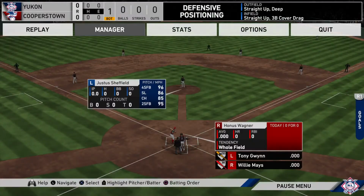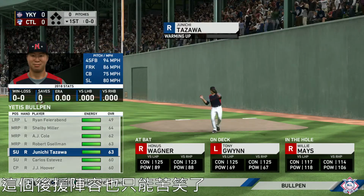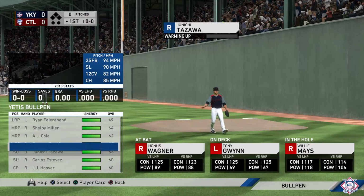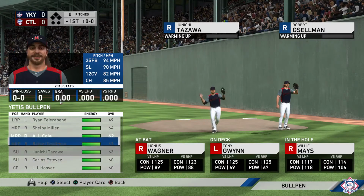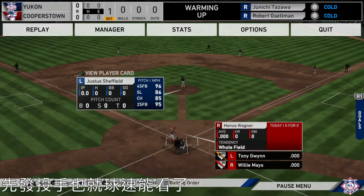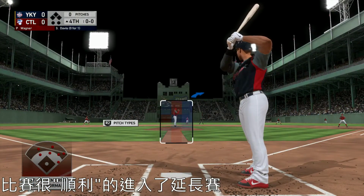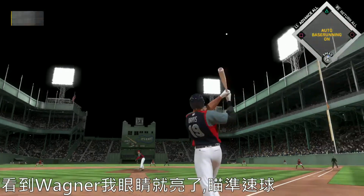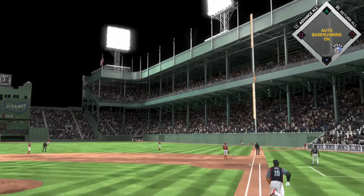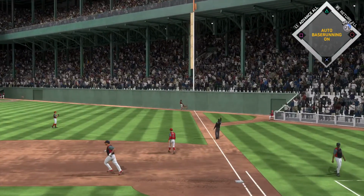Stepping in. Leading up for the American League, the shortstop, number 0. He's set. Here it comes. Hit in the air down the right field line. Gone to lead off the inning.